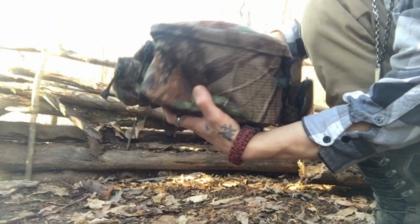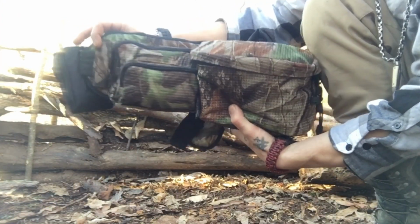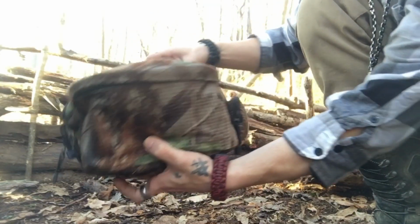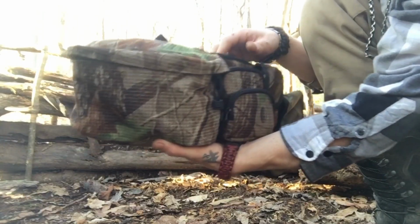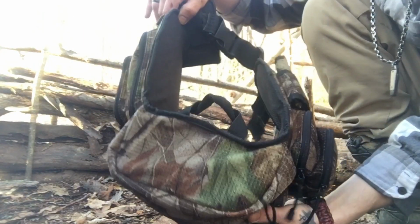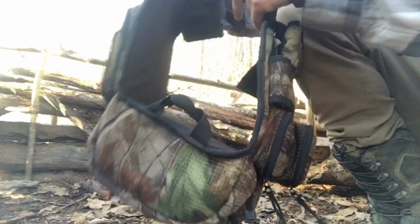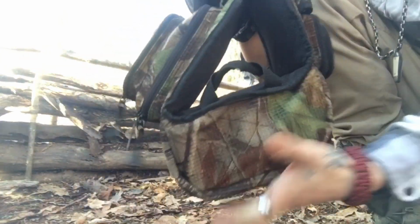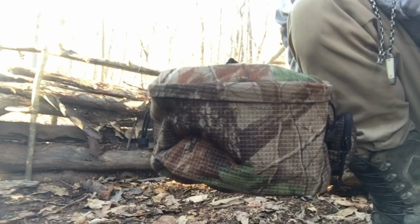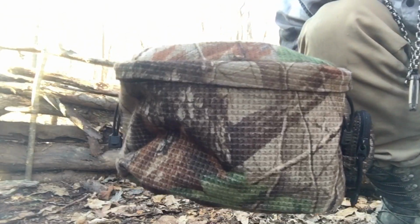So this is what I'm taking on the little scout with me. I got binoculars, shovel, knives, fire starters, got pretty much everything that you would need for a day hike in here. I'm also going to take my bow with me, see if we can see any squirrel or anything, or just target practice.